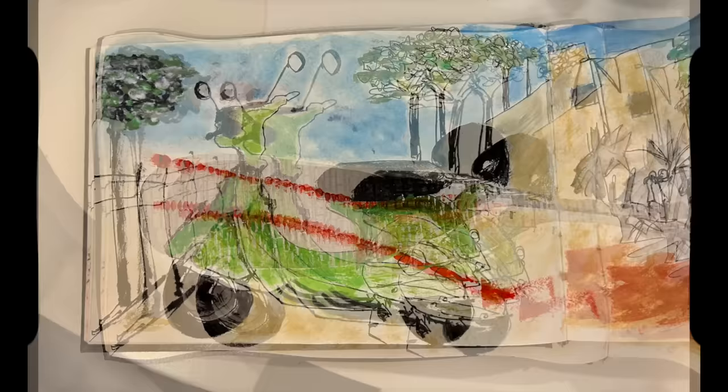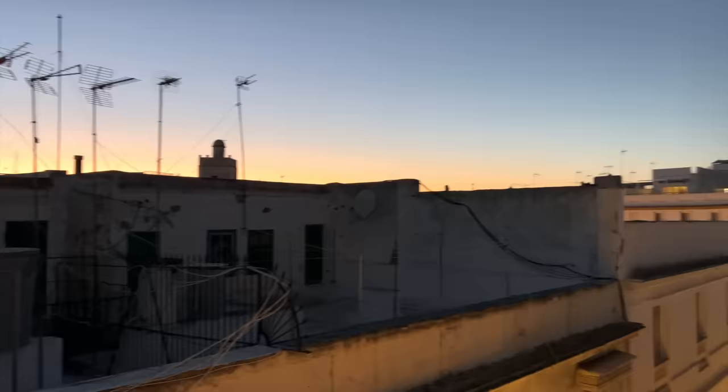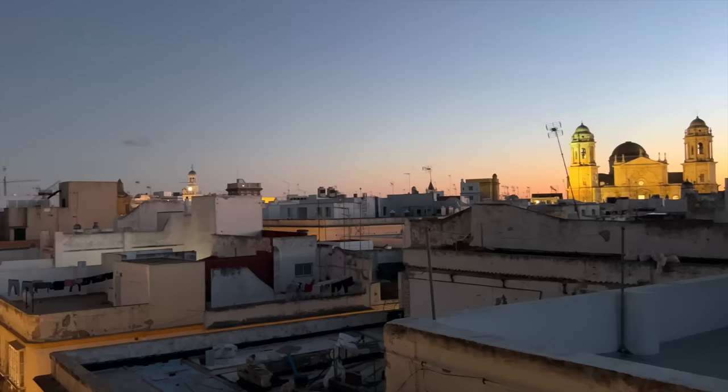On the rooftop of the apartment building, we've just seen the loveliest view. Might have to come up here and attempt some sketching tomorrow.